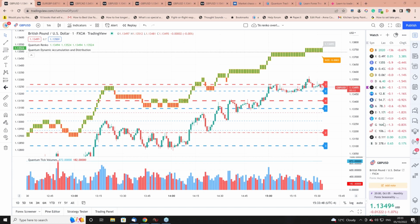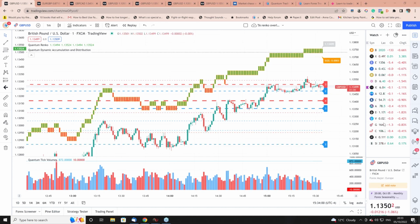Are all source providers on TradingView accurate for volume, or is there one that you prefer? I just use the volume that comes with TradingView. That's the broker volume. I have the FXCM account attached.